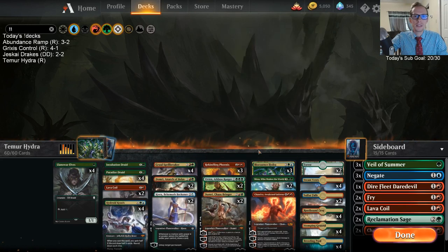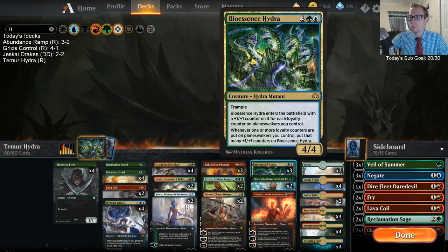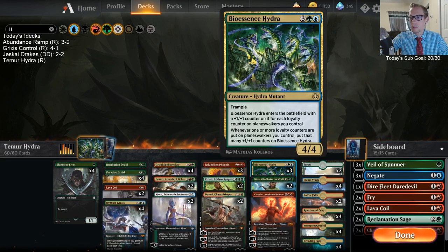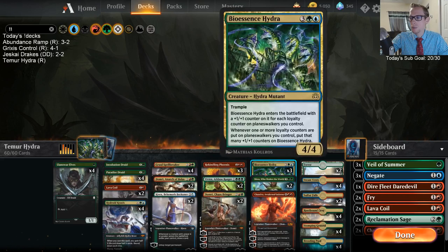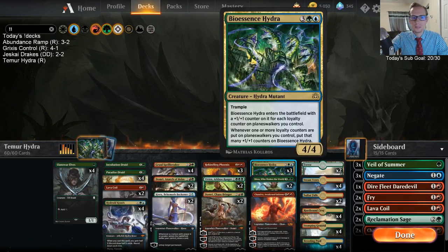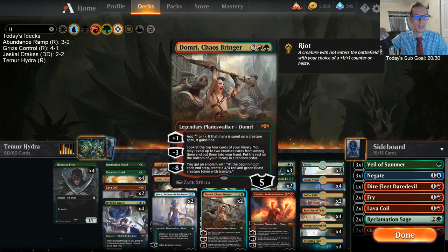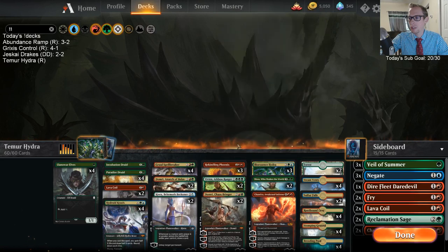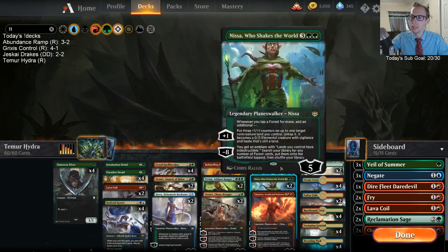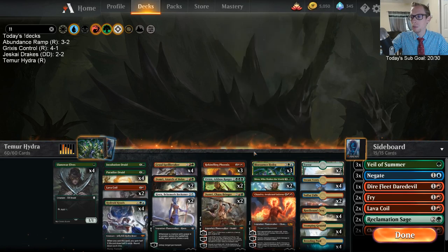So what that means, which I didn't realize at first, is that if you have a Hydra in play and then you play a brand new planeswalker, however many counters that planeswalker enters with, you add counters to your Hydra for that much. So like, let's say you have just a 4/4 Hydra in play, and then you play a Domri. Domri enters with 5 loyalty counters, so that immediately puts 5 counters on the Bioessence Hydra. And then if you tick up, you put another counter on there. So this thing can get pretty crazy and get really big.